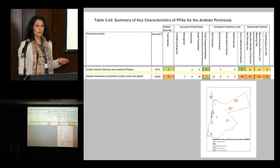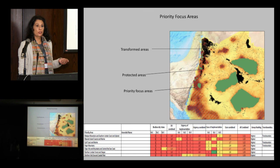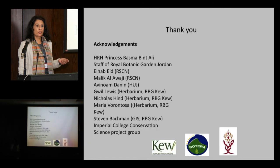The priority focus areas in Jordan, again, are the Jordan volcanic outcrops, the Madian mountains, and the southern Jordanian coast and upland regions. These are classified as the priority focus areas, and these are represented by the hatched areas. Now, I'm not too sure whether these are things that we should be looking into, but certainly the areas are quite important. They have been mentioned as priority focus, and I think some attention should be given to these in the long run. And thank you all to my team and the team over here that we have worked with over these last 2 years.